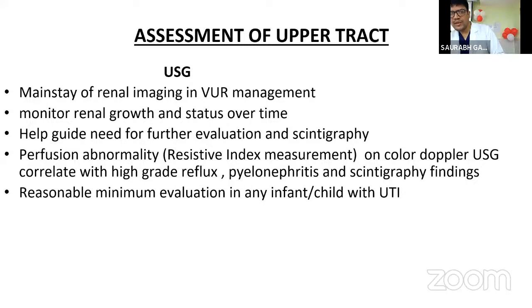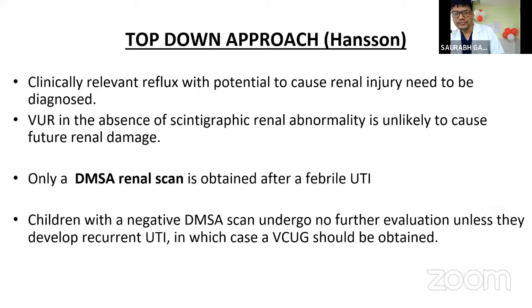So USG is the mainstay of renal imaging in VUR. It is helpful to monitor the renal growth and status over time, and guides further evaluation. Perfusion abnormality can be detected by resistive index measurement on color Doppler USG, and it can be correlated with high-grade reflux, pyelonephritis, and scintigraphy findings. As a reasonable minimum evaluation in any child with UTI, we have to use USG.